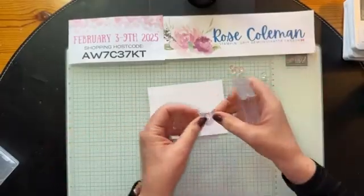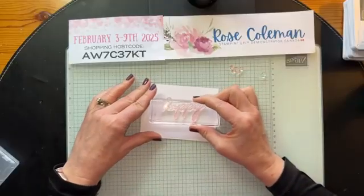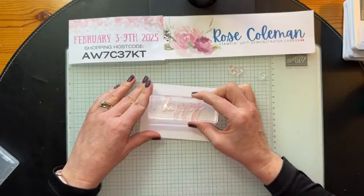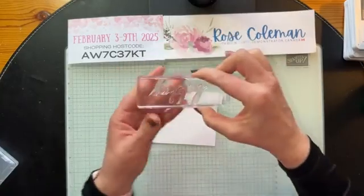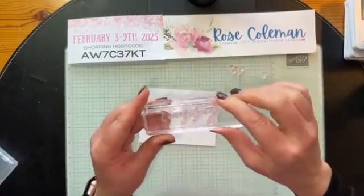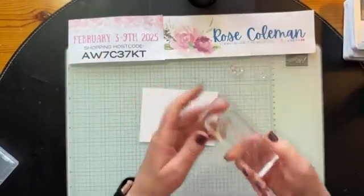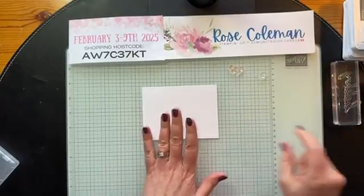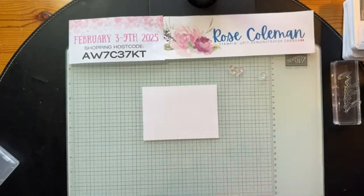I always like to lay the stamp down on my surface and then take the block and pick it up from the top. And that way I know I'm not bending my stamp and it's sitting the way it's supposed to be. You can bend your stamps if you want to. If you have a long stamp, you can make it into an arc if you want to, and you can use it that way. But I'm keeping mine the way that it is right now.